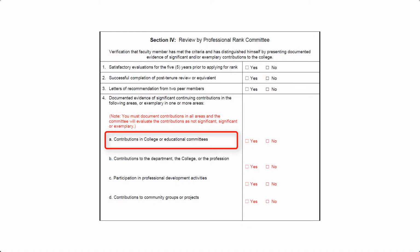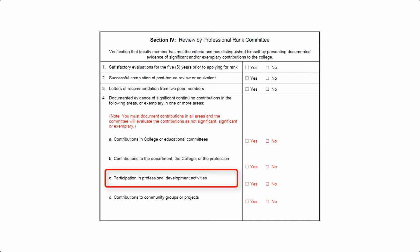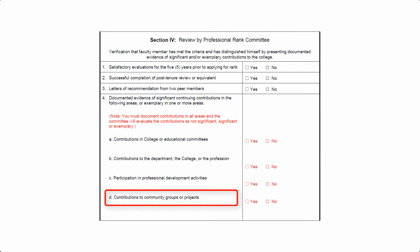These are areas that are required by the state as post-tenure. So you're supposed to be working in college committees and educational groups. You're supposed to be making contributions to the college and the profession. You're supposed to be participating in professional development and participating in community groups or projects.